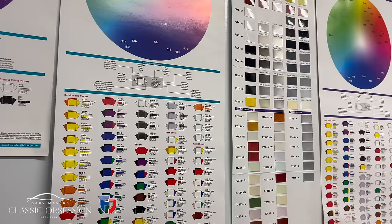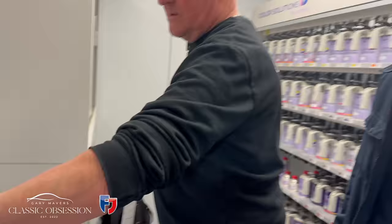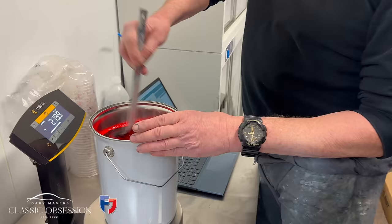Wow. And that's it. There's basically three tinters make that colour. It's pretty simple, isn't it? Yeah. You should have more than enough here to do your car. Oh, yeah, I'll do the house with that as well. No, front door.